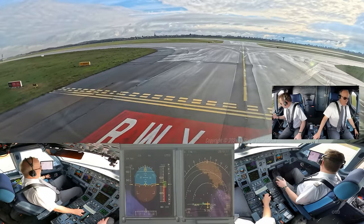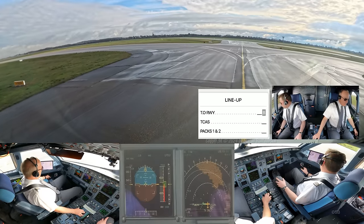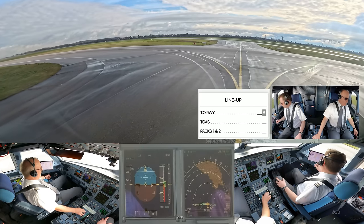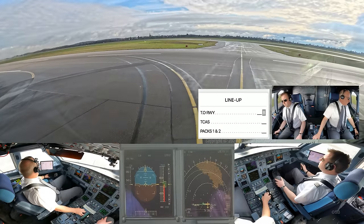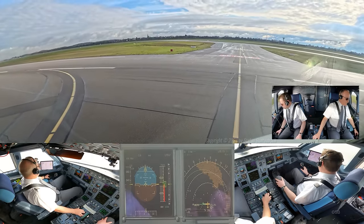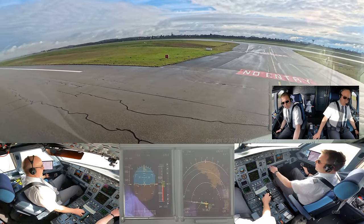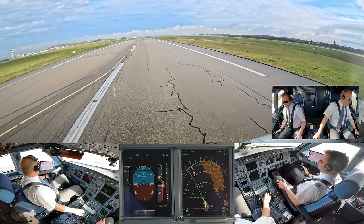Yeah. Lineup checklist. Lineup, takeoff runway 35 left. Alpha 6. 35 left, Alpha 6, TCAS. TA/RA. PAX 1 and 2. On. Lineup checklist complete. Thank you. So the airborne frequency, they will tell us when to switch over. Yes. And brake temperatures, okay. Very good. Yeah, then we're ready to go whenever we get a clearance.